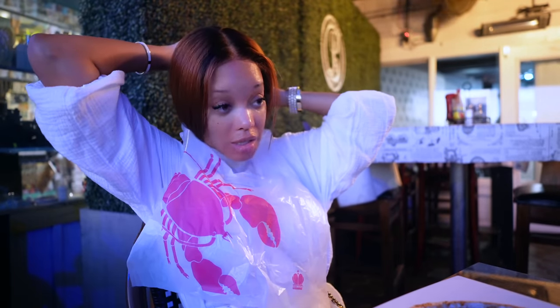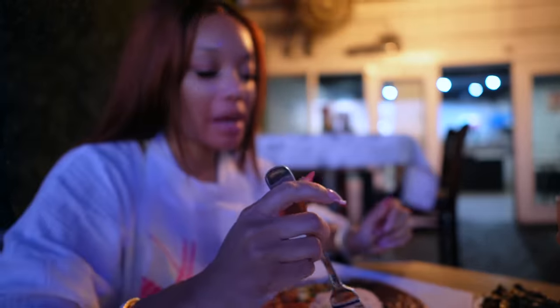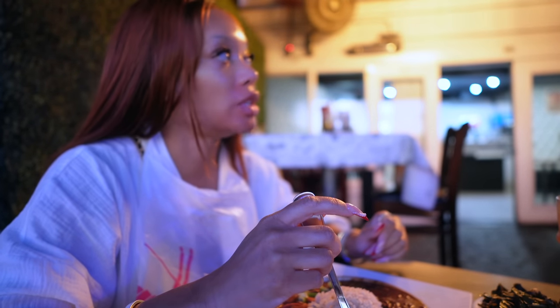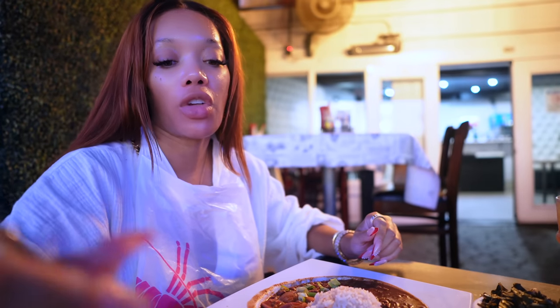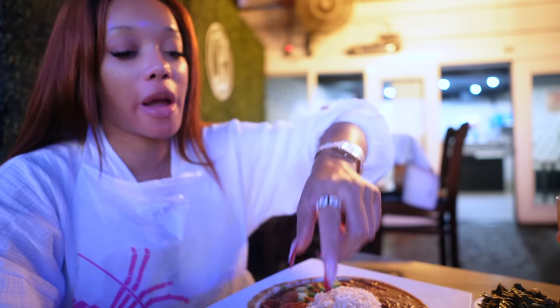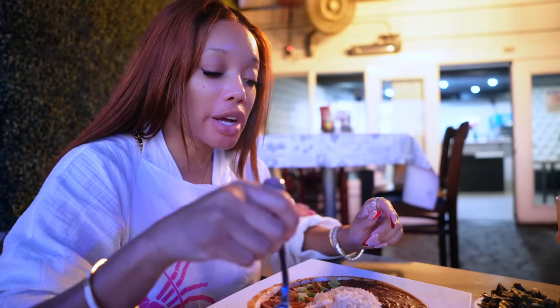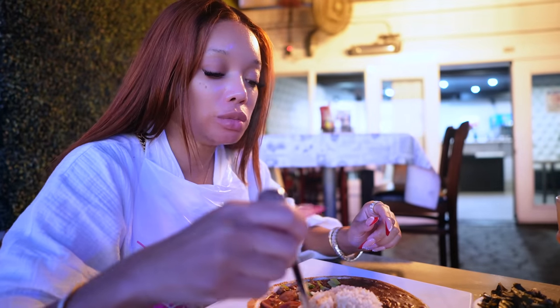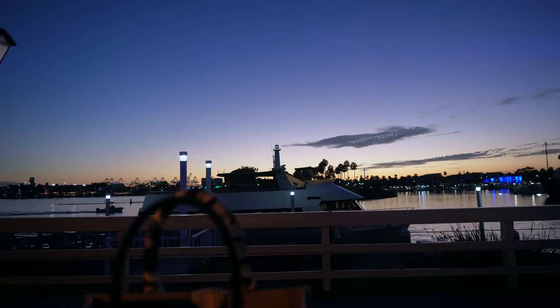Potatoes and sausage. I was like, okay, Miss Girl. It's a black owned spot. It's called Louisiana Charlie's, right here in Long Beach. The captain on the boat, our captain, he recommended this place. He said he eats here all the time. And he specifically said it's black owned. He was like, it's really, really good. I'm like, okay. And now you gotta worry about eating for dinner.